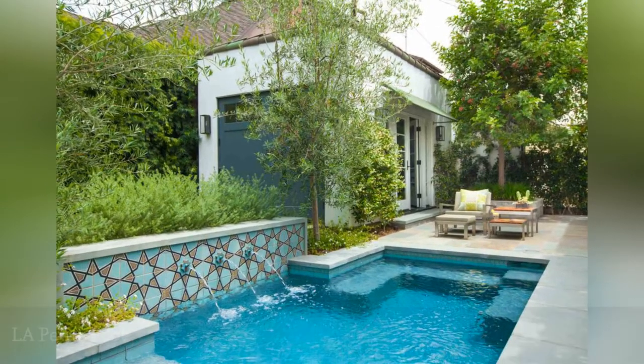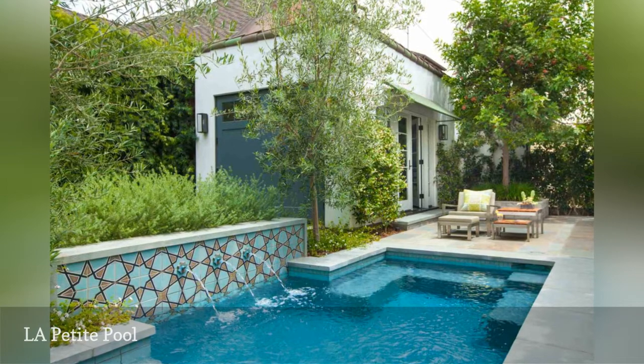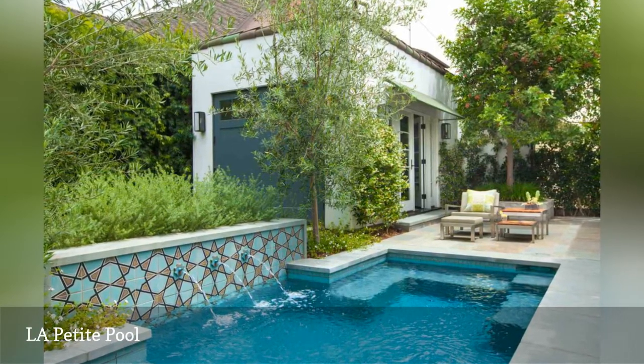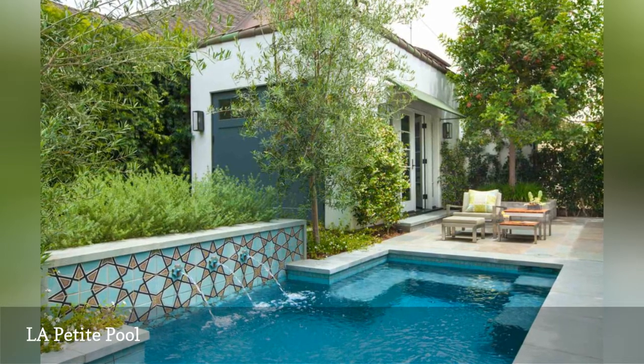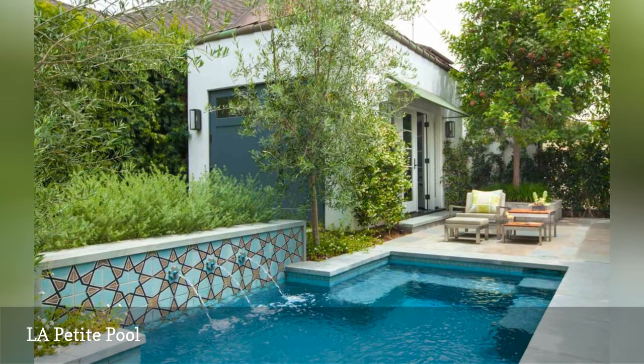This beautiful Spanish bungalow in Los Angeles' Atwater Village features a small pool with hand-painted tiles and a fountain that make it appear larger. Designed by landscape architect Lisa Gimmy and Kafka Pacho's design, the space includes additional seating inside the pool if you don't mind getting wet.